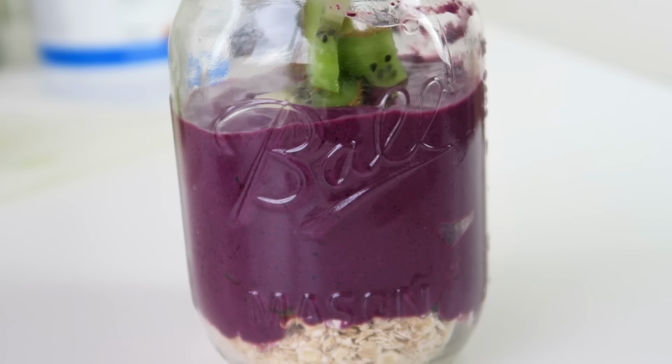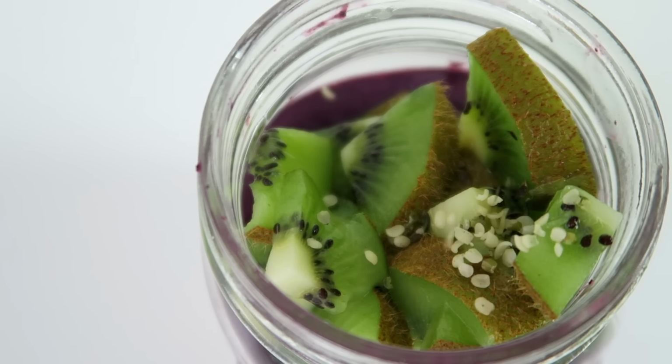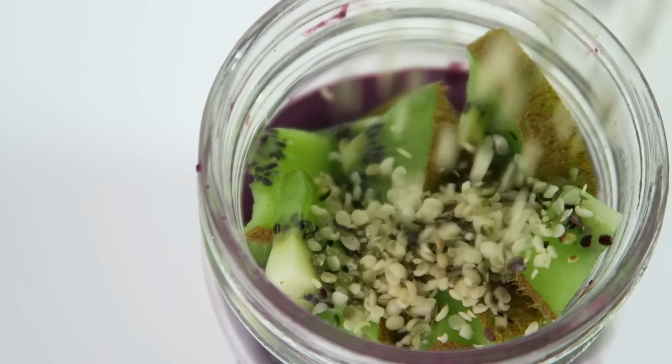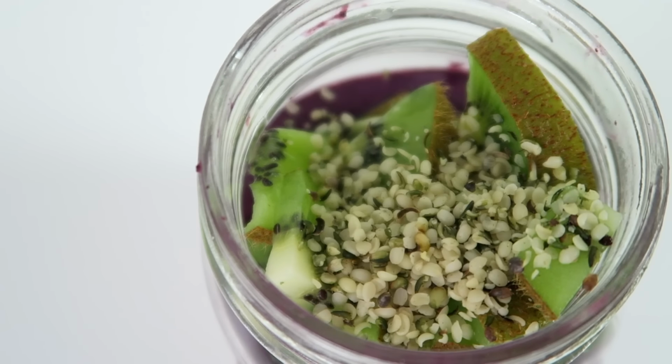Also, if you have more of a sweet tooth, I would suggest adding a tablespoon of maple or something. And then here I come with the seeds, and I'm adding first hemp seeds. They're so high in protein, well balanced amino acids, they're full of healthy fat, omega-3, omega-6 in a perfect ratio.